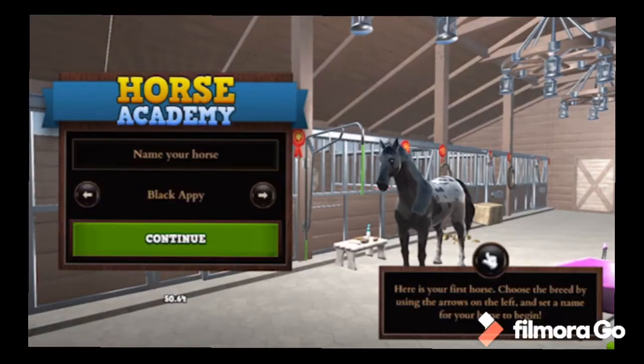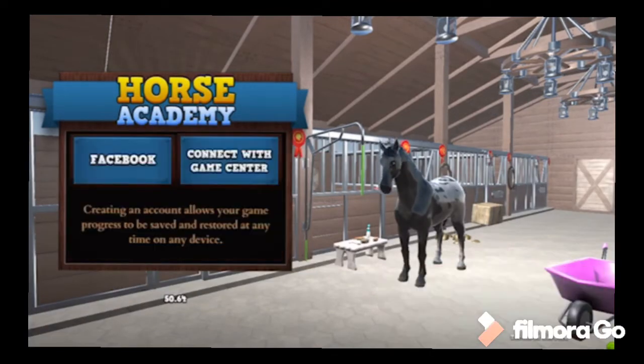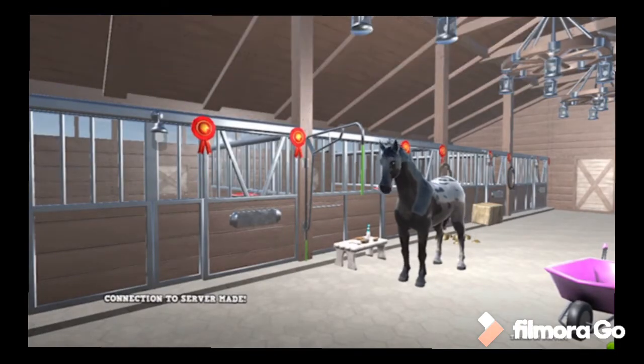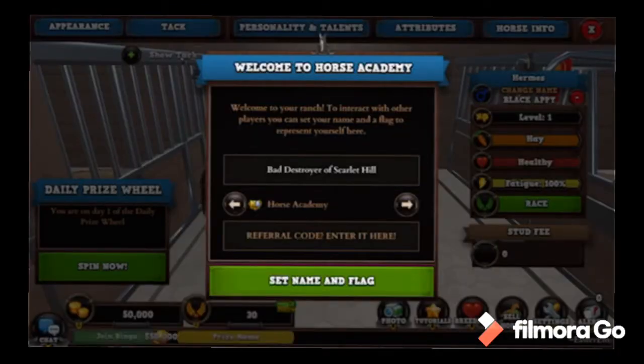We're going to start a new account. I like Black Appy. Continue. Connect with Game Center. Okay. Connection to server made. That's great. So I'm guessing this is going to be my horse that was over in the little corner there.